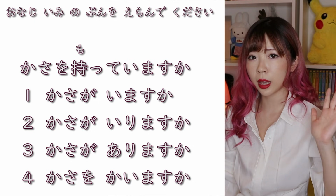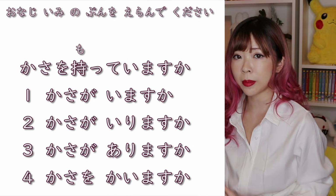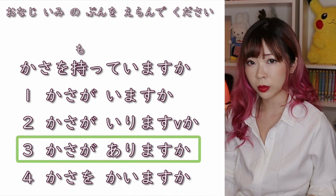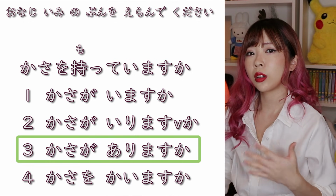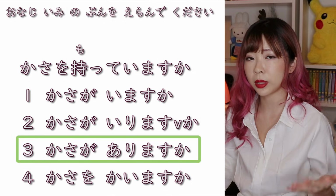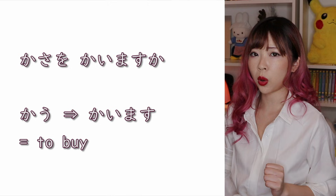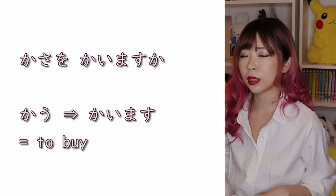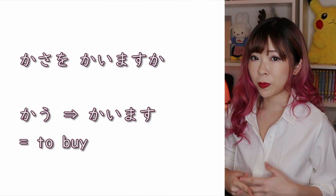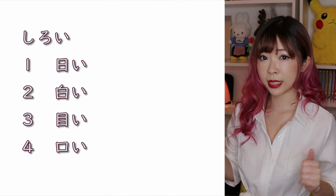Third one. 傘がありますか? This is the correct answer. ある can also mean exist, to have, for objects, right? So 傘があります is basically the same as 傘を持っています. The fourth one. 傘を買いますか? Will you buy an umbrella? 買う is to buy. 次.